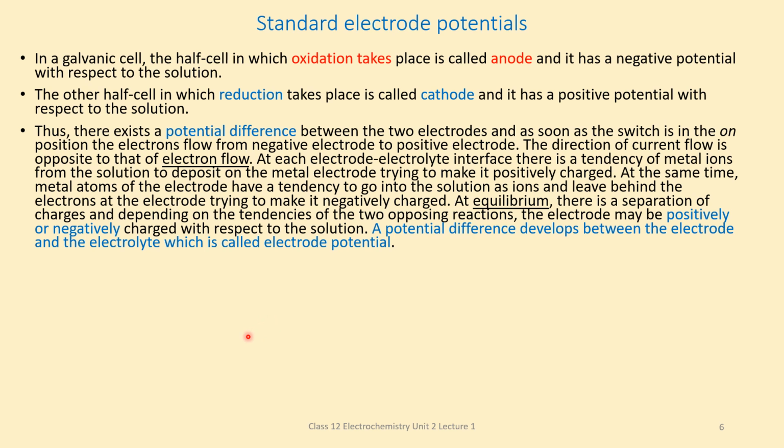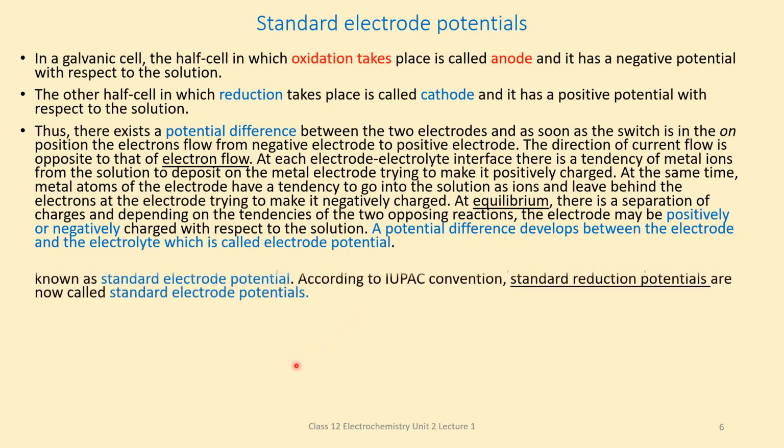At each electrolyte interface, there is a tendency of metal ions from the solution to deposit on the metal electrode, trying to make it positively charged. At the same time, the metal atoms of the electrode have a tendency to go into the solution as ions and leave behind the electrons at the electrode, trying to make it negatively charged. At equilibrium, there is a separation of charges, positive charge and negative charge, depending on the tendency of two opposite reactions. Hence, the electrode may be positively charged or negatively charged with respect to the solution. Thus, a potential difference develops between the electrode and the electrolyte, which is called electrode potential.